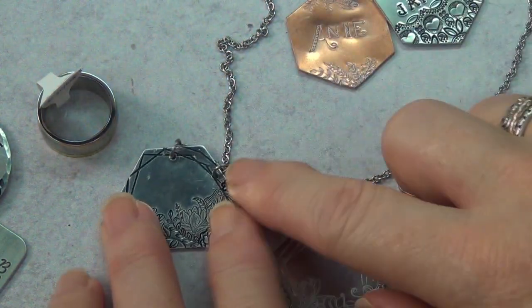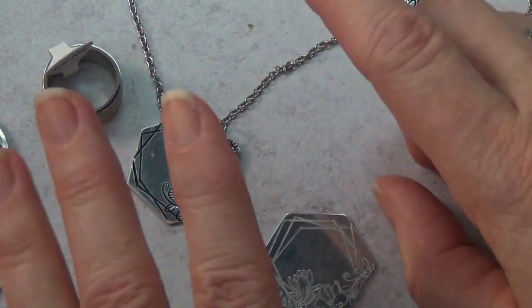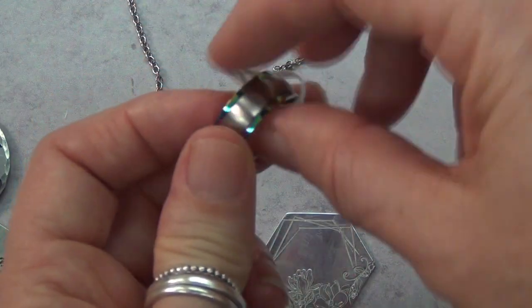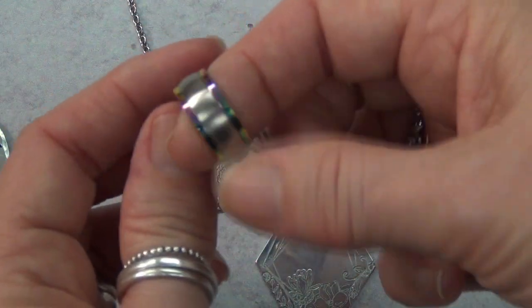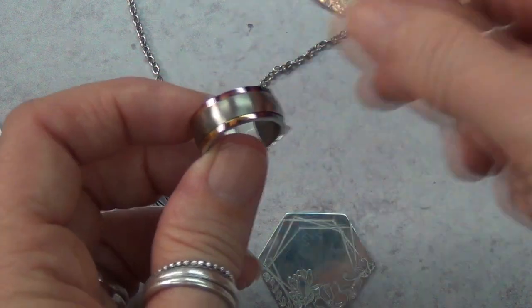So octagon and hexagons are one of my faves from the year. Oh, and you didn't show the spinning ring. I've got the spinning ring here. Have you guys played with these spinner rings? Oh, it doesn't want to come into focus too much. Oh, there it's going a little bit. I just think those are so awesome.